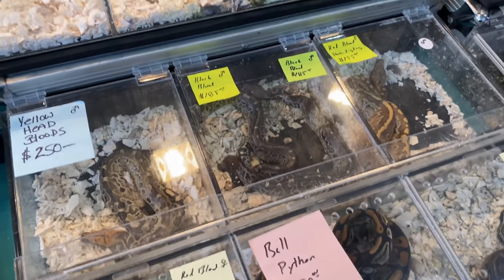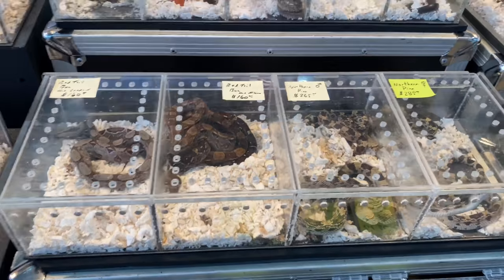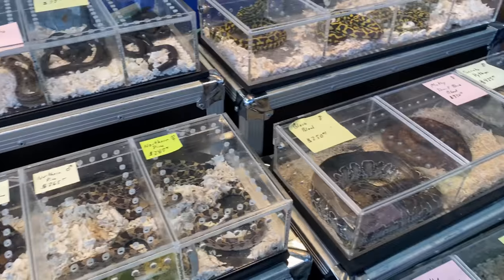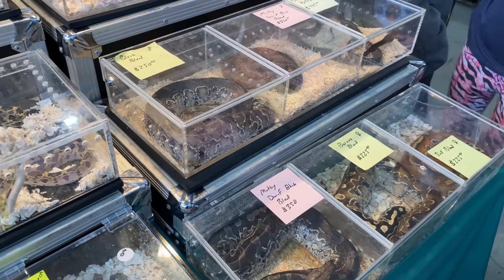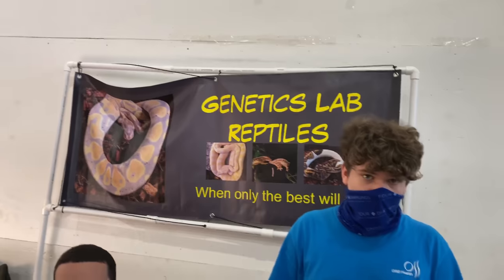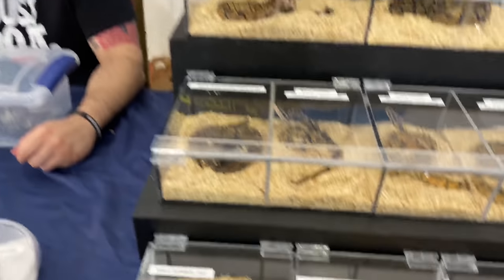Yeah, they're very thick, very heavy, but they also have mouth on them. So you've got to work with them, but even when you work with them, they can still become defensive when they get bigger. A bunch of blood pythons over here. Slabs Reptiles. Nice banana up here.